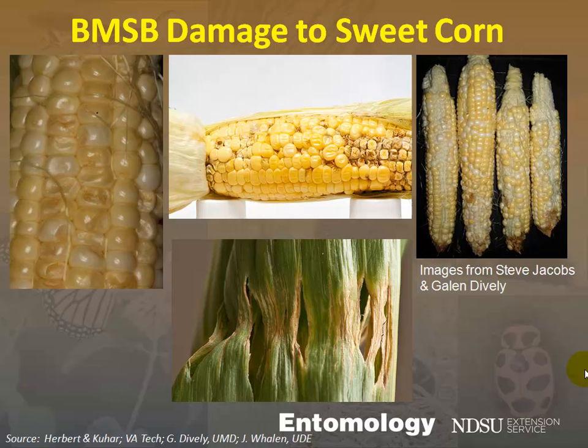Here's some damage to sweet corn, and it also does similar damage to field corn. You can see again the seed is shriveled and shrunken and deformed. In some cases it didn't even fill. They also cause necrosis on the leaves of corn.